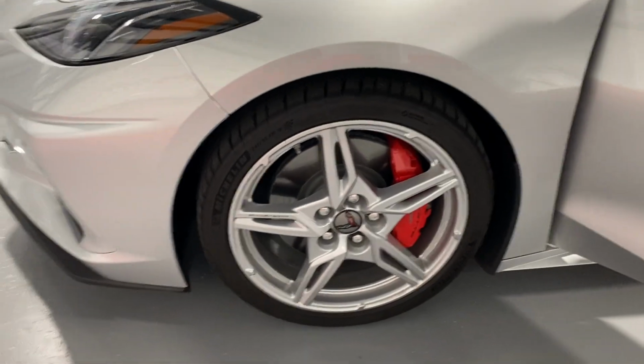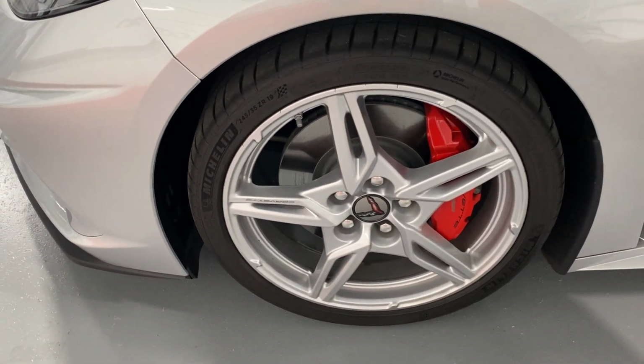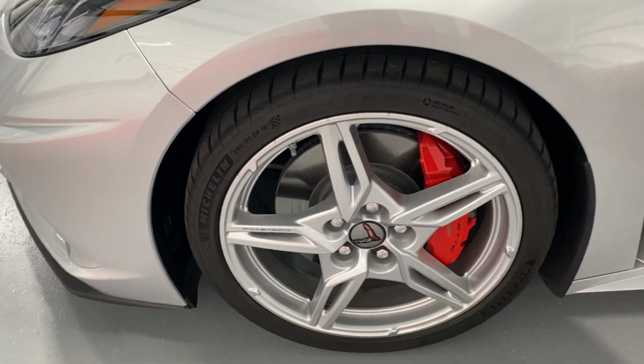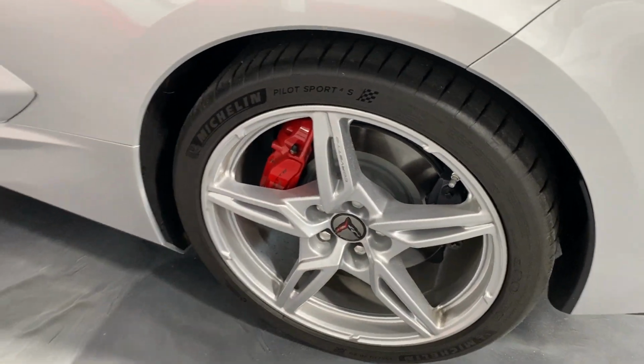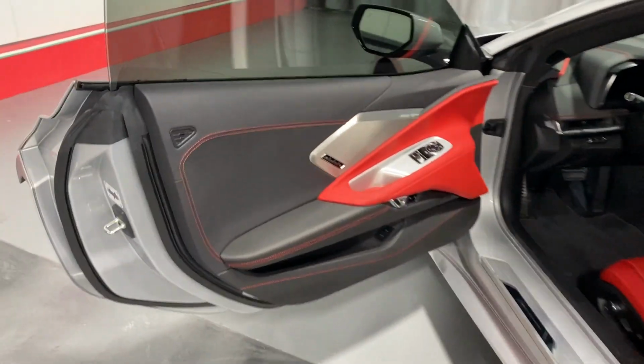Here's your other front wheel. So again, nice silver wheels, red painted calipers with nice Michelin tires on there, and same thing back here. Awesome. So we'll move up to the driver's side.